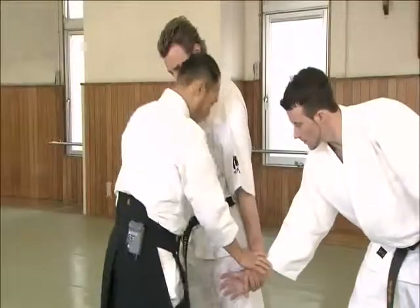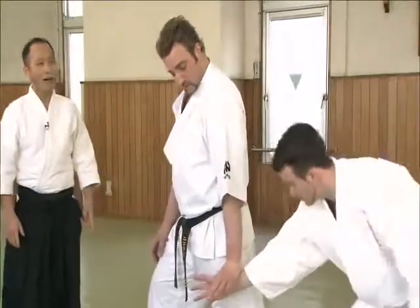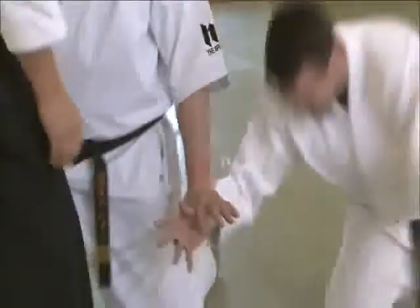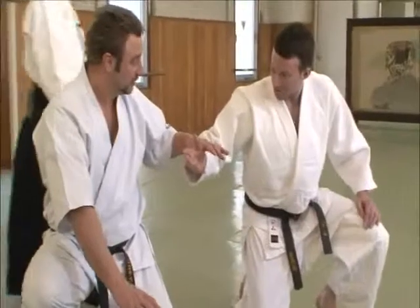Lower your hip. Open your hand. Don't make a fist. Just lay it there. Try squatting down. Your opponent will follow. I'm not using any power at all. And you have to follow. Yes, that's connection.